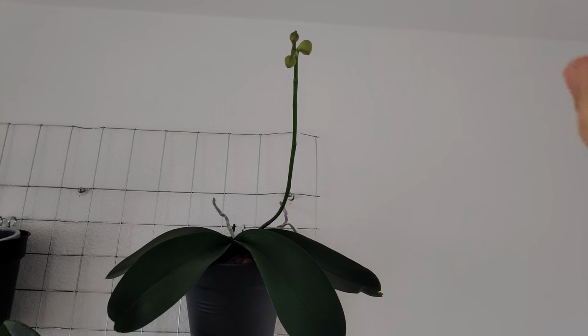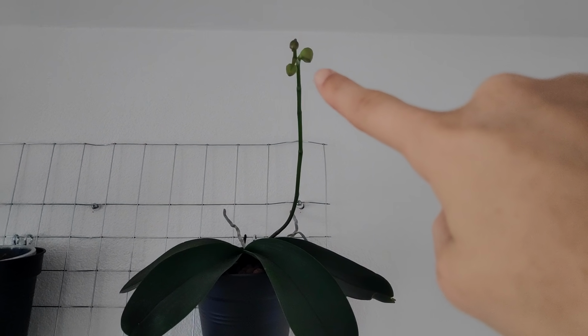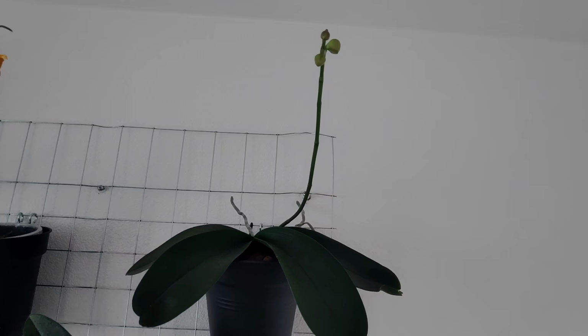All the way up there, you can see the buds forming on another noID that I have. It's one of those Phalaenopsis with the really big white flowers.